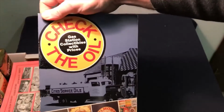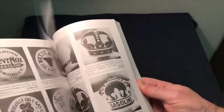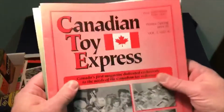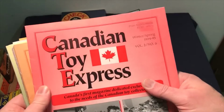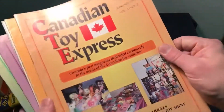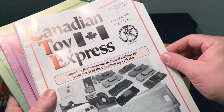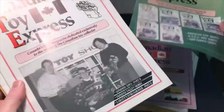Then we have Check the Oil, a reference book for automotive collectibles, mostly US, but still neat. It's a good read. We have several Canadian Toy Express books. If you were part of that club in the 90s, this is what you would get. It's 94 or 95. And we've got several. Talks about the shows, talks about toys, of course. So yeah, they'll all go in one big lot.